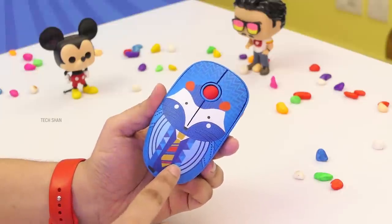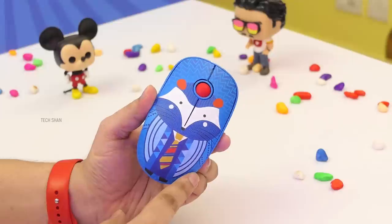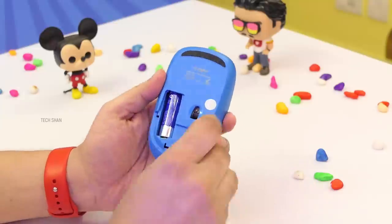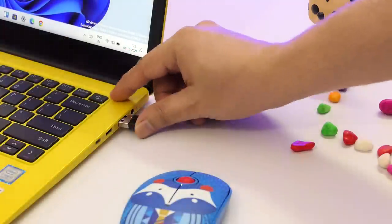What I have is the blue color with this nice doodle style design on it. I guess it's a fox. You also get green, pink and grey with different designs. Choose as per your liking, but I love this blue color. Then you get the nano receiver and a battery. This works on both Windows and Mac computers.